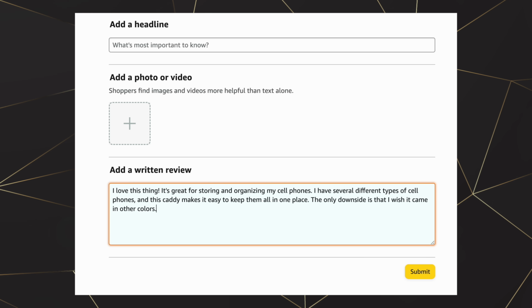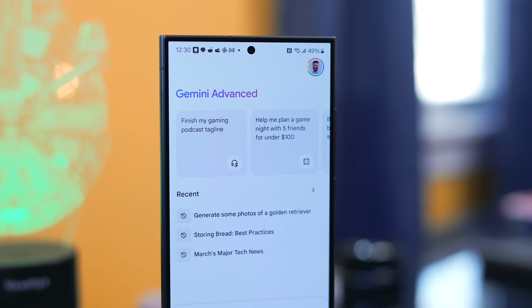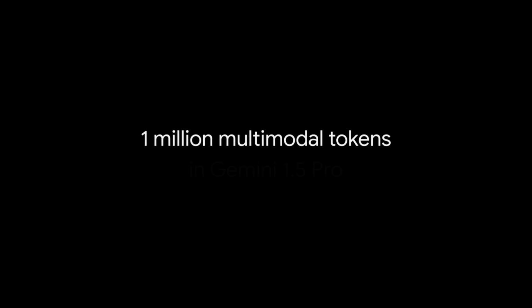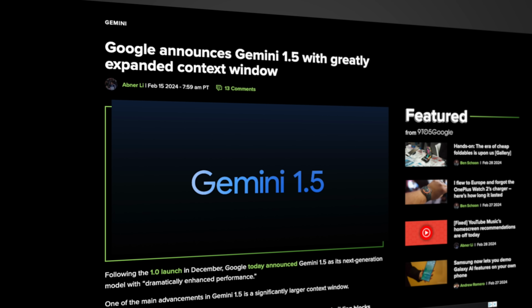So, in terms of new Gemini-related features, this is everything that became publicly available in the month of February, but we also got a ton of news updates and rumors about what we can expect in the near future. The first big piece of news is the announcement of Gemini 1.5 that's supposed to be more powerful and more efficient than the Gemini 1.0 version launched in December.